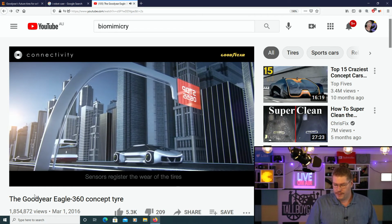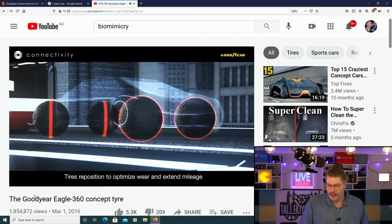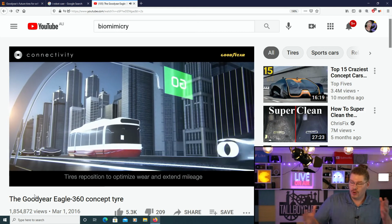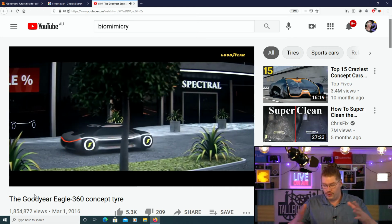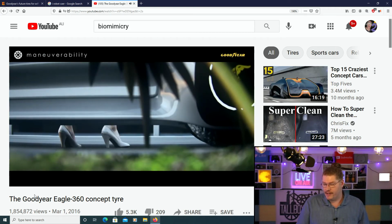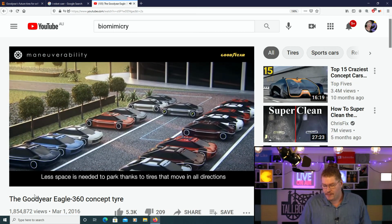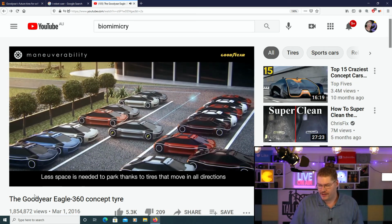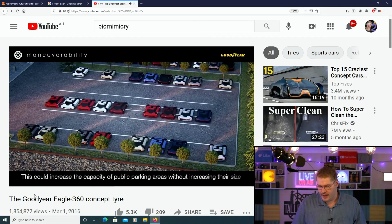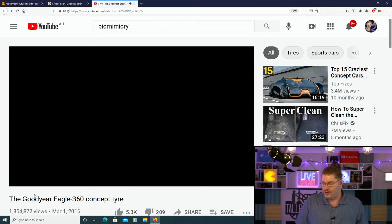Now as the car stops, watch what happens. Tires reposition to optimize wear and extend the mileage to keep the tires fresh all over. Not as worn in certain spaces, I guess you could say. Now check this out. This is what we talked about before. Less space is needed to park thanks to tires that move in all directions. This could increase the capacity of public parking areas without increasing their size.